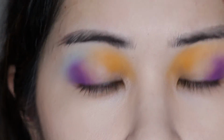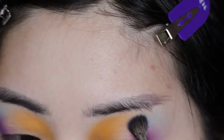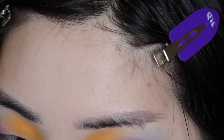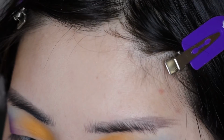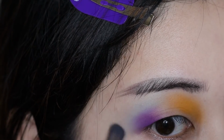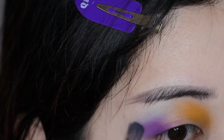I'm using Oceanic, and you can see how it just really fits so well into this color scheme that I was trying to pull off. It also melts into Solar Burst in a really nice way because the two of those shades mix together to produce just the most subtle hint of green. So I was very happy with my choice to pull in Oceanic for this.